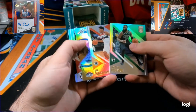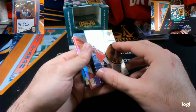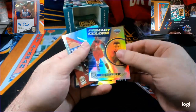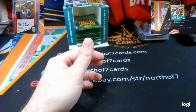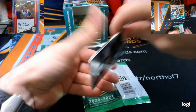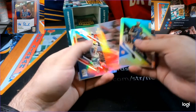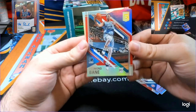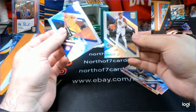Jaylen Brown, Rui Hachimura. Primary colors of Zion, but that's just a regular one. Yep. The gold tricks you. Bradley Beal and D'Angelo Russell. Jeremy Grant. Kobe White. Yeah, I know. My brain is so scattered from reading for the last hour and a half. Desmond Bane. This is the red parallel. Malcolm Brogdon and Kelly Oubre Jr.